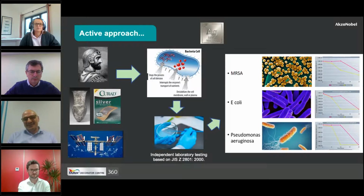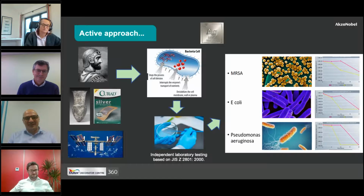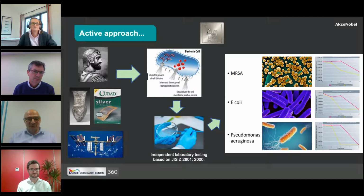Silver has been known by humankind as a way of killing microbes before people even knew what microbes were. Some of the earliest references to the use of silver for defeating microbes was the chap in the top left-hand corner, Cyrus the Great, who was a king around 2,500 years ago in Persia. He's documented that his soldiers carried water in silver containers, and it was found that the water maintained its drinkability for long periods of time. Obviously, it was stopping microbial growth and keeping it drinkable, before they even knew what microbes were.